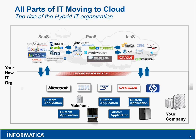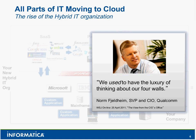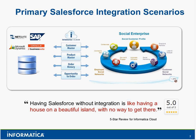It's really a hybrid IT organization and a hybrid IT world we're living within. One of our customers was quoted recently in the Wall Street Journal, and I like this quote where he said, we used to have the luxury of thinking about our four walls. So it's not an option any longer, and this is why integration has become such a top of mind priority, and really a critical enabler of overall cloud adoption and cloud success.